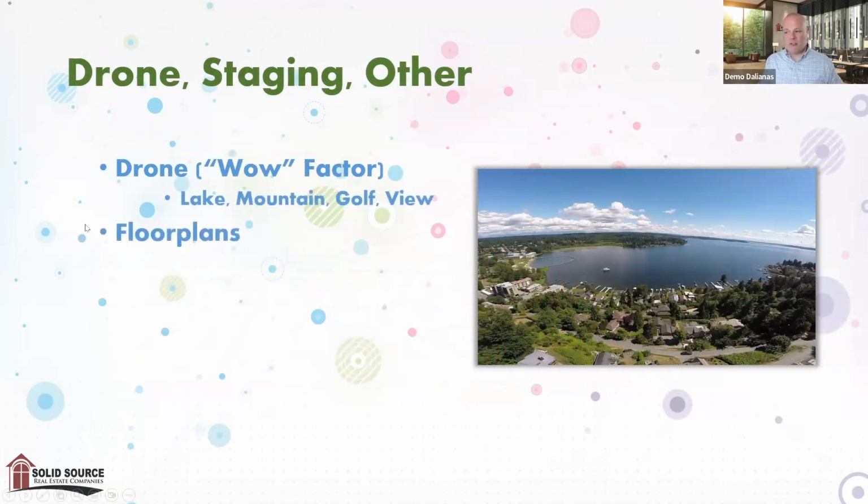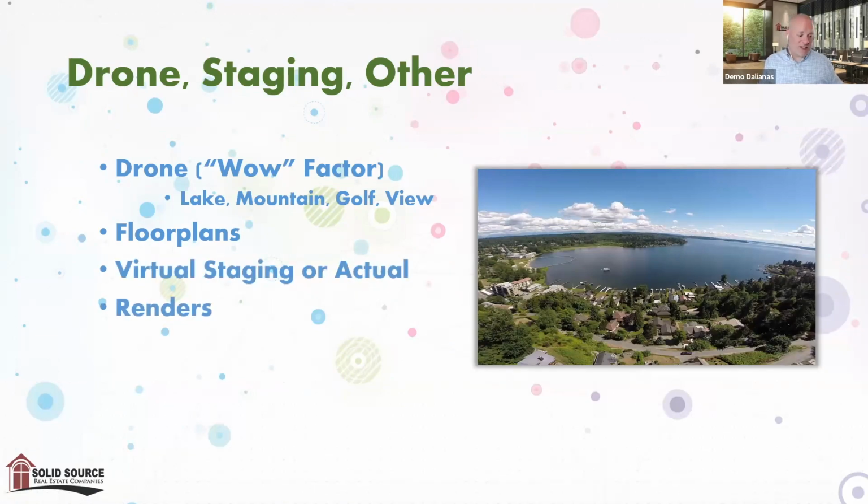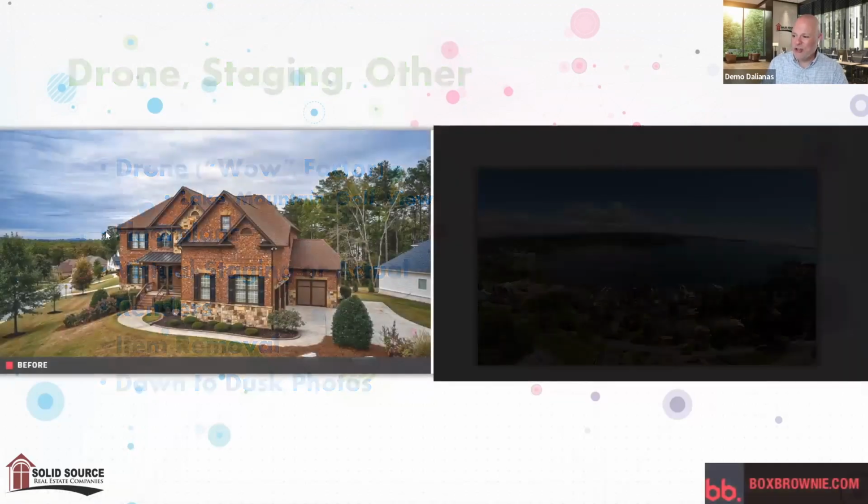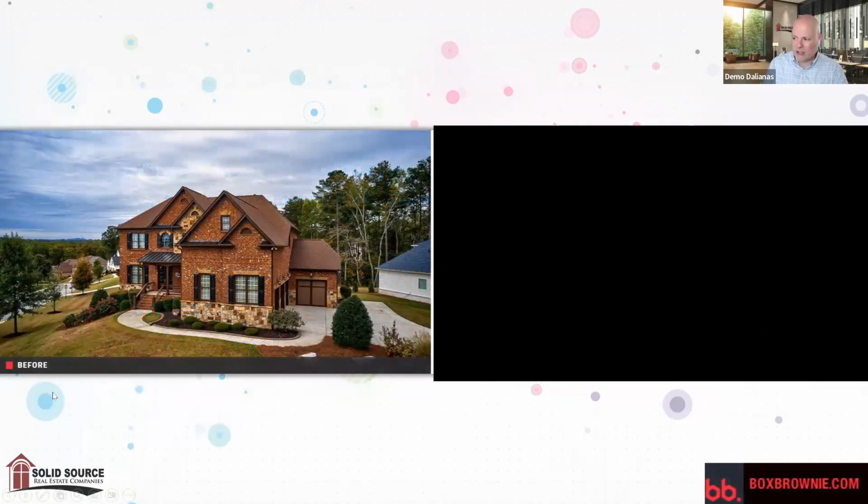If you're going to do drones, great. You may have a wow factor, a lake, a mountain, golf view, something like that. If it's new construction, you might have floor plans. There's a lot of places now that are doing floor plans, even for resale properties. A lot of the equipment and the 3D software can do that. There's virtual staging, renders, and a lot of other cool things. And so I want to show you a couple of quick pictures of what that might look like.